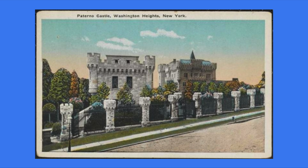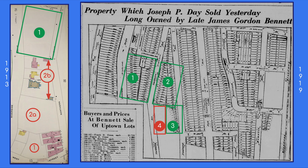This January 6, 1918 New York Times article announces that Dr. Paterno purchased the Kingsley house next door. I haven't found a date yet as to when Dr. Paterno purchased the Hardin house. In 1919, Dr. Paterno purchased large segments of the former James Gordon Bennett estate in order to protect the development around his castle. The property north of the former Hardin house, marked on the 1913 and 1919 maps as green block number 1, becomes his, as well as the lot blocks number 2 and number 3. On the 1919 map, Dr. Paterno had already acquired the land in block number 4 by 1918.